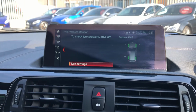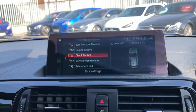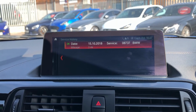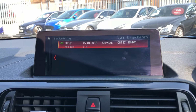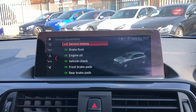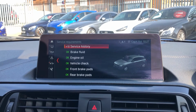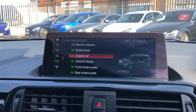Now, vehicle status, this is one you need to see. You can check your tyre pressure, measure your engine oil, check for any faults, and of course on there, click on service requirements, pull up your service history, and you can see it had one at BMW, which is the most important one, at 3 miles back in 2018. We have also got the other services on record, but to put them on the iDrive, you do need a specialist tool, be BMW approved, and that isn't cheap. So ours is on a history, and it is of course a digital printout as well.